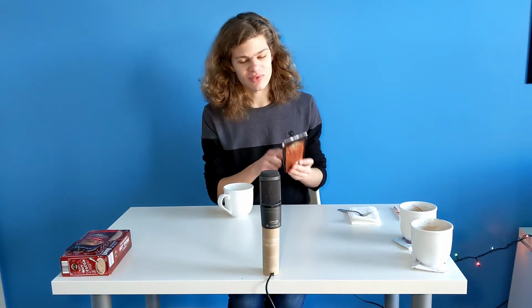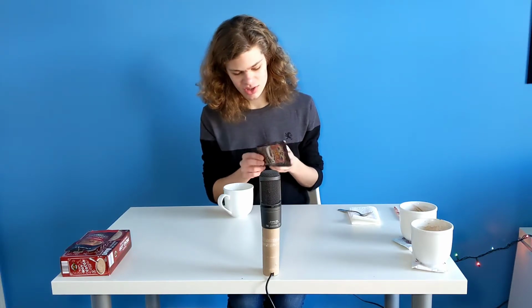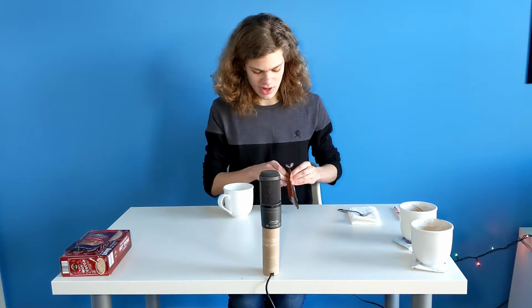This is the closest I could find to a milk chocolate. They had a peppermint one, I think, and they had a dark chocolate one. I don't think this is dark chocolate. It's Chocolate Supreme. I'm guessing this is what they call their normal hot chocolate mix. So let's try it.